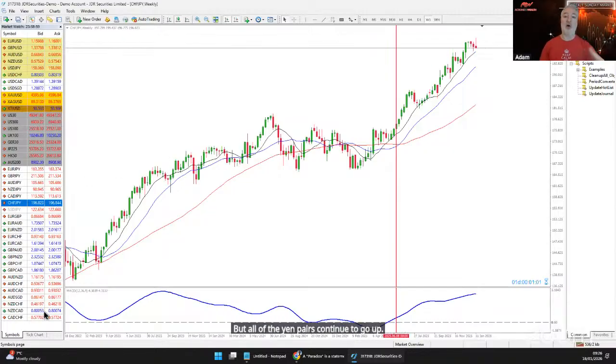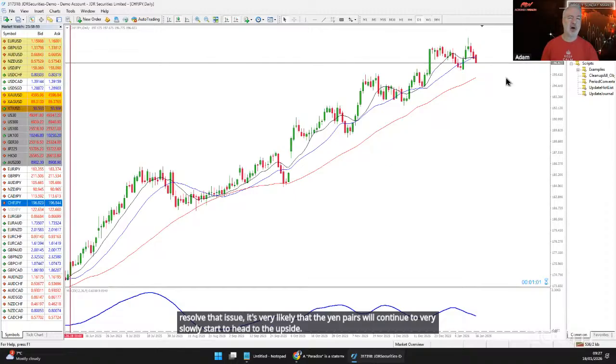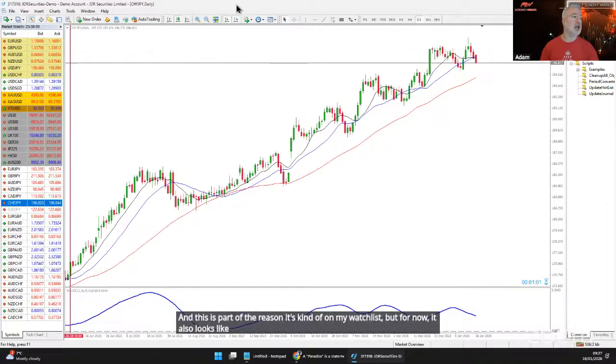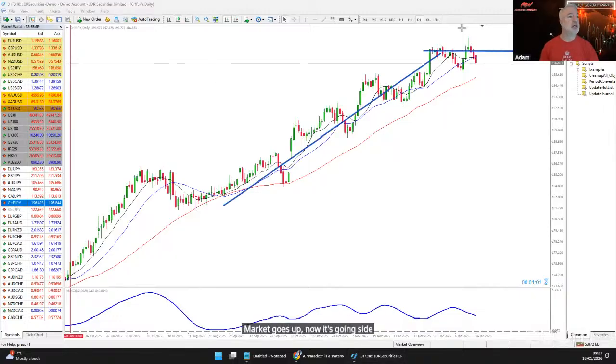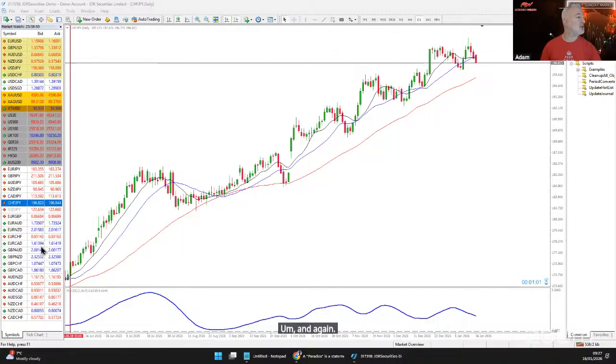So for now, until they resolve that issue, it's very likely that the yen pairs will continue to very slowly head to the upside. This is part of the reason it's kind of on my watch list, but for now it also looks like it's slowing down. So again, here you will see the market goes up, now it's going sideways. It's kind of lost its trend. Okay, so I would love to say to you guys that the yen pairs should be on your watch list for this coming week, but actually it looks as though they're kind of taking a bit of a breather right now.